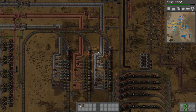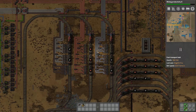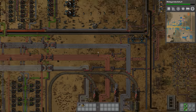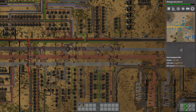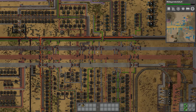Down here we have all our trains unloading iron, copper, and steel. We're just gonna follow the main line down, and maybe later on we'll go into a more in-depth look. We've got our oil refineries above us, our mass line down the middle of the factory. Enjoy the show.